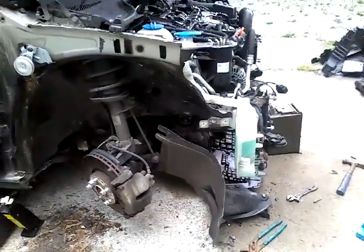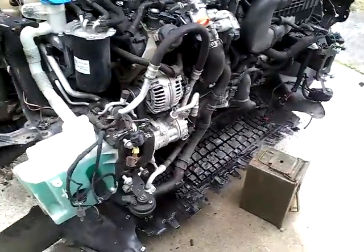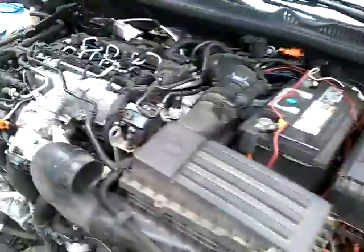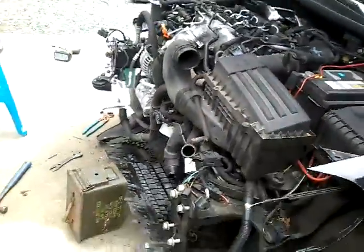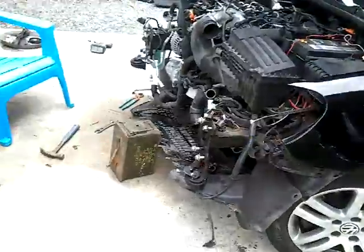I don't know what to say. That's what it looks like with no radiator or intercooler or air conditioning condenser or headlights.